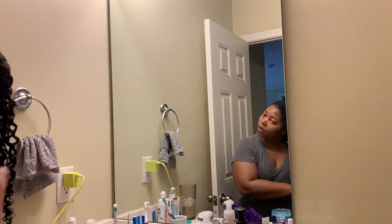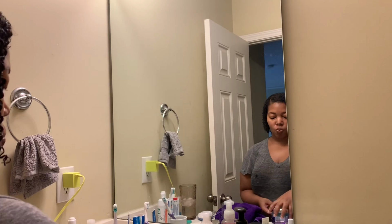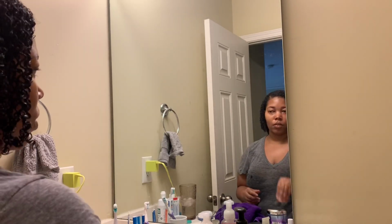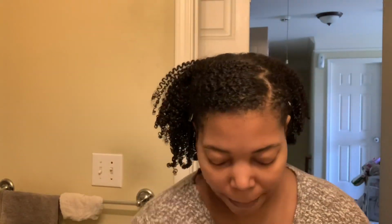And also, just so you guys know, total styling time for both my co-wash day and my shampoo day took about 17 minutes in the styling process. Honestly, the longest that ever takes for me is the deconditioning part. Styling, I do not like to take all day with styling. It's just not my vibe.